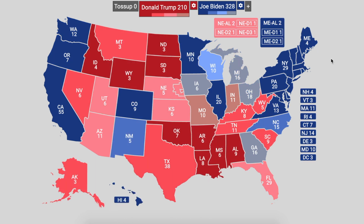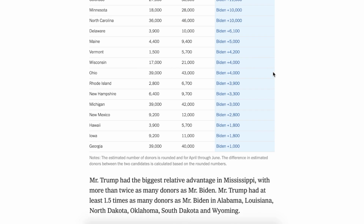So, the second map I have for you today is a far more accurate representation of the landscape of donations for both campaigns. Obviously, it does remain a 328 to 210 electoral advantage for Joe Biden, but the margins and the classifications of states have dramatically changed. That being said, there's still plenty to look at and analyze in this map. For one, the state of Pennsylvania, one of the most crucial swing states in the 2020 election, is classified as a safe state for Joe Biden.